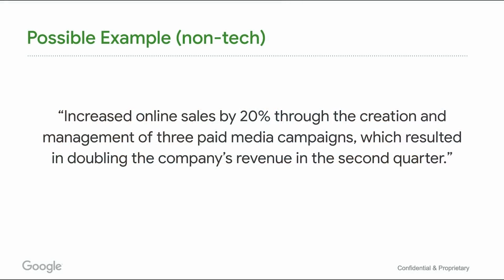For non-technical students, say you worked as a digital marketing intern and helped out small business owners with their online advertisements. You could showcase your impact by stating that you increased online sales by 20% through the creation and management of 3 paid media campaigns, which resulted in doubling the company's revenue in the second quarter.